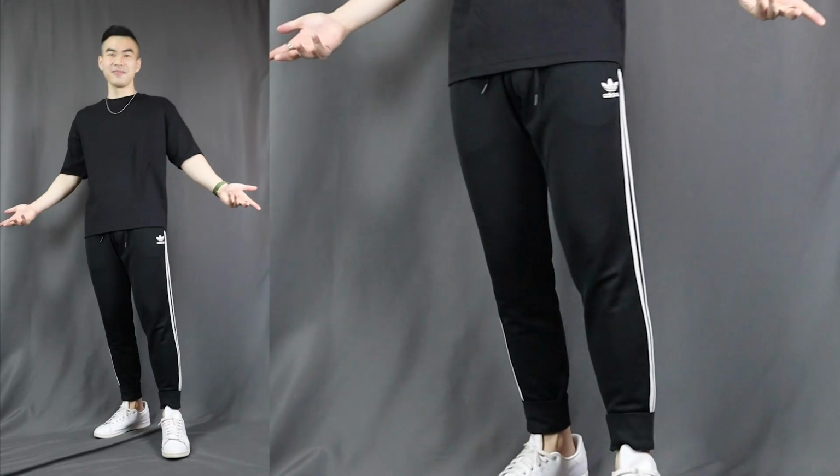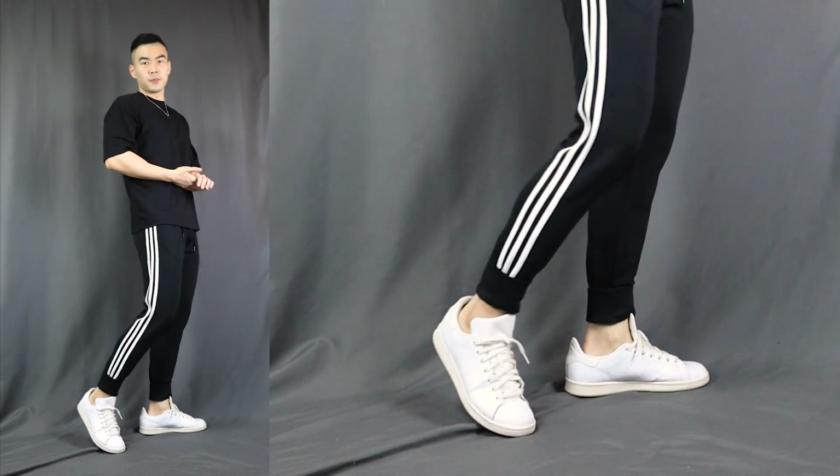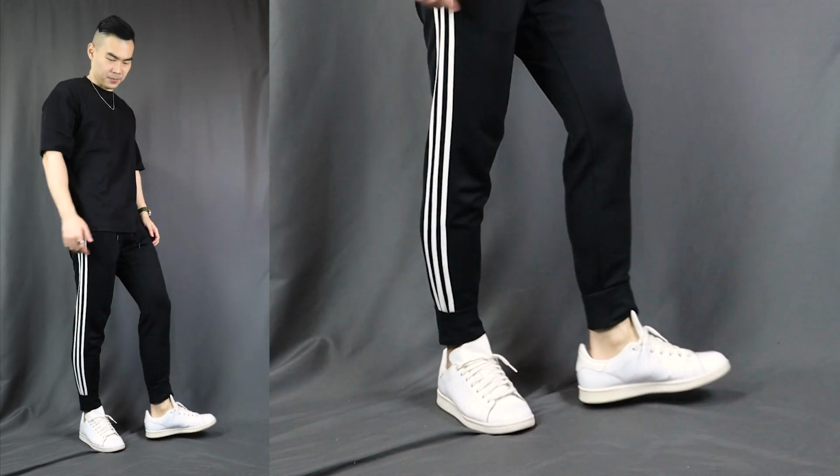Okay, outfit number one here, we have the slim fit black Adidas joggers, black oversized tee from Uniqlo, and finishing it off with a pair of white sneakers, which is also from Adidas. It is Stan Smith. One pro tip to rock that streetwear is to keep the top oversized and relaxed and keeping the bottom really slim.